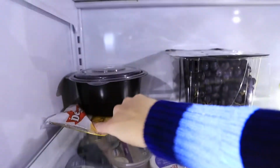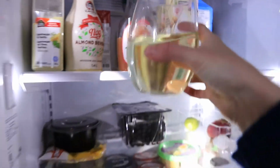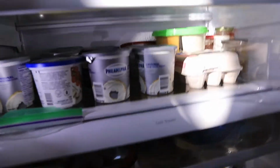Okay, everything I have left in here can stay. I didn't finish my cider last night. I hate throwing that out, but that won't be good. These things are our stuff that is going first, but those things will be fine until Friday.